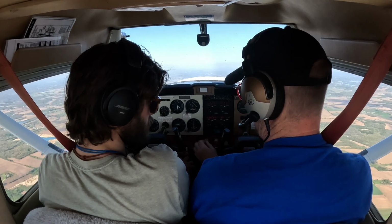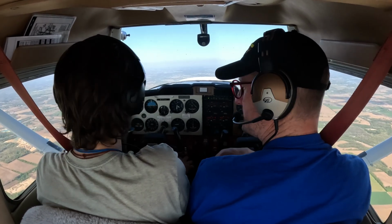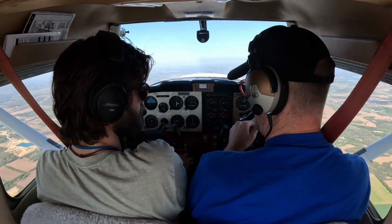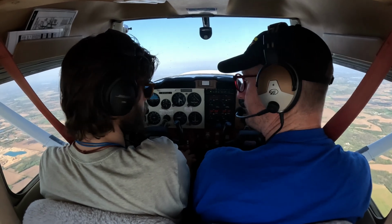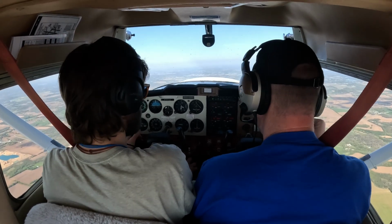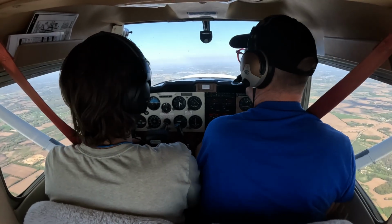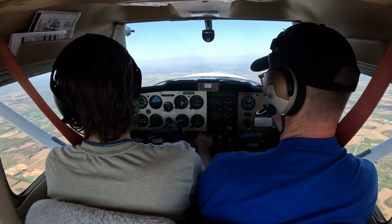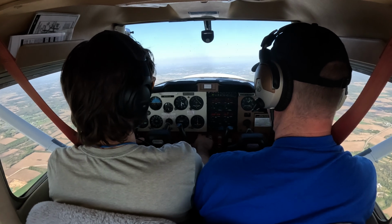That would mean throttle first. You want your airspeed, then get rid of the flaps. Same on the go-around. Same when we're doing stalls. Full throttle. Got it. Your controls. My controls. Do a power off stall. All right. So that would be maintaining a descent.